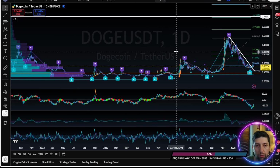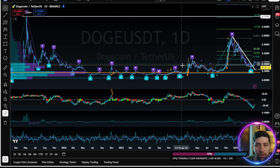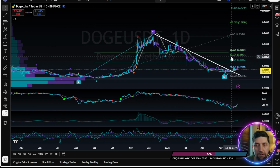Now, if you zoom out long term, we're testing a major SR flip that goes back into the bear run of 2022. And so if we can finally hold this SR flip and maintain support on what was previously a resistance in the bear run, that would be extremely bullish moving forward.